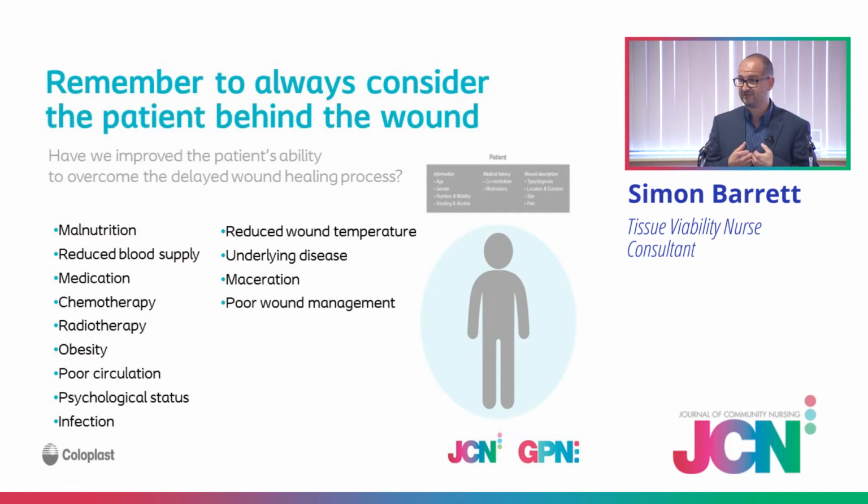Poor wound management, that's us. One of the biggest issues is the way that we select and dress. So if we're not using a systematic approach to the way that we assess, dress and potentially compress some of these wounds, then we're not going to go any further forward, and we'll end up with these patients stuck on the books for not weeks, not months, but years.